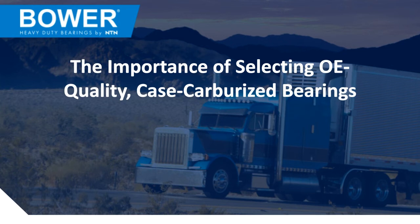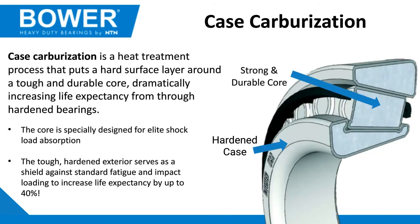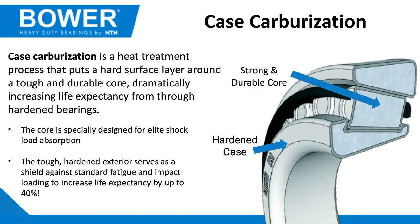So sorry about that. As I was talking about earlier, the case-carburization process is essentially a heat treat process, and it makes a case around the steel of the bearing, where the hardness is a lot higher than the core of the part. The core will be a lot softer and a lot more ductile. The reason we do this, especially in heavy-duty trucks, is that the outside shell can take a lot more shock loading. It can take a lot more beating, and in trucks you get a lot more beating than in light-duty vehicles. So that's why case hardening is a lot more important and critical for heavy-duty trucks.